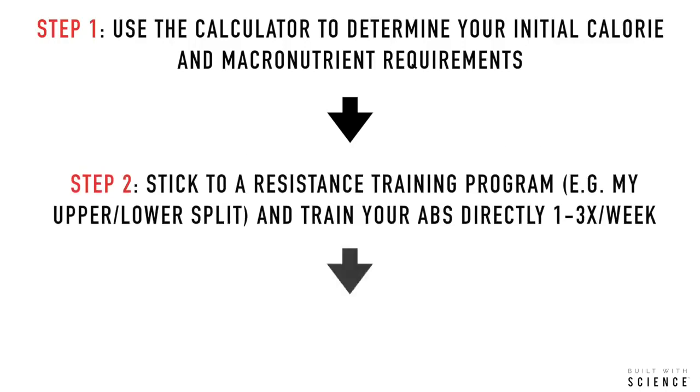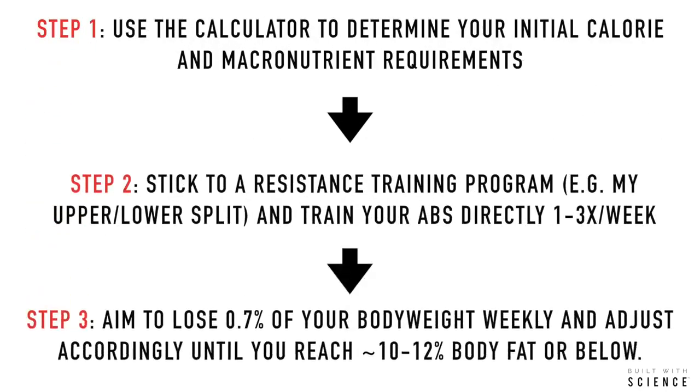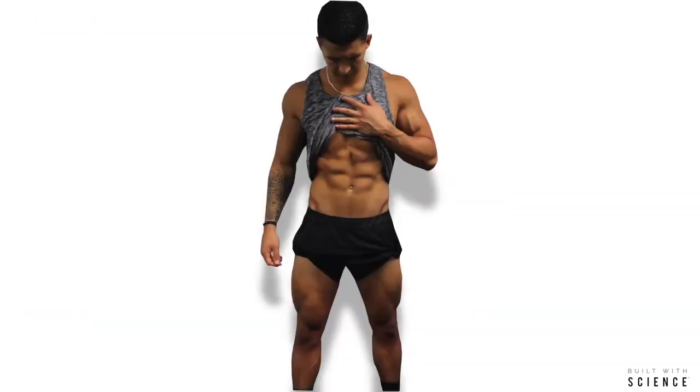Although attaining a six-pack may seem impossible to you or far off from where you are now, trust me on this. With dedication and adherence to the 3-step protocol I went through, you will get there. Thanks so much for watching, everyone. I hope this helps some of you out who are struggling with all the misinformation out there. Although it will take a lot of hard work and patience, just trust me, the end result will be worth it.